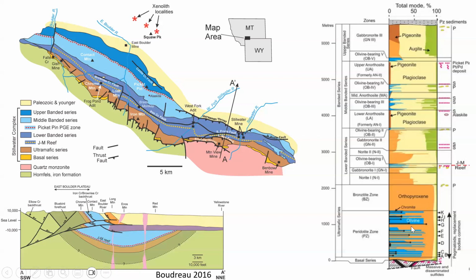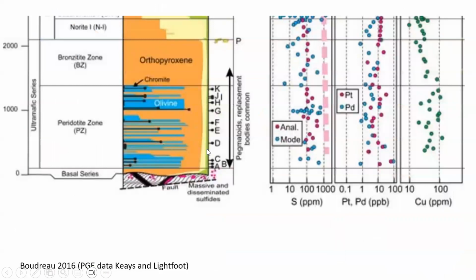But other than that, lots of similarities to the Bushveld, as you can see: interlayered mafic and ultramafic rocks at the base. Then we're coming into interlayered gabbroic, troctolitic, and ultramafic rocks, with the main reef mineralization 500 meters above that contact, typically in this sort of mafic-ultramafic transition zone. A big difference to the Bushveld, of course, is that we don't have the upper zone with magnetite layers at Stillwater. But other than that, lots of similarities. So what I'm going to focus on is the PGE mineralization in the peridotite zone here at the base.